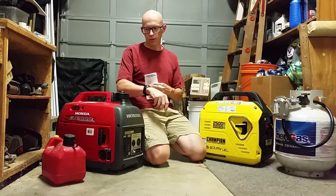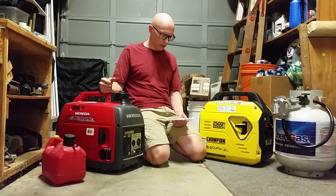They're not running at full speed all the time like your less expensive frame generator at a lower cost point. So that allows them to run at the most efficient speed that they can. You can go and look at the fuel consumption of these inverter generators at half load or quarter load versus a frame type generator that runs at a single speed, and compare the stats, and you'll find out for yourself how much more efficient these are on paper.